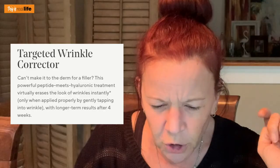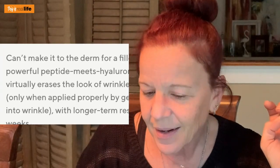When you can't make it to the dermatologist for a filler, this powerful peptide meets hyaluronic treatment virtually erases. I'm sorry, it virtually erases, I'll buy it right now. Virtually erases the look of wrinkles by visibly smoothing and reducing wrinkle intensity instantly. I'm sorry, I'm clicking to learn more. It says it's a new product. Works like an instant filler. We've tried those before, guys.